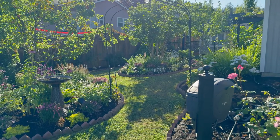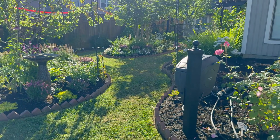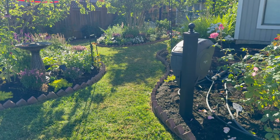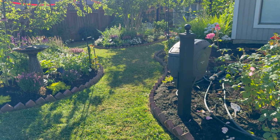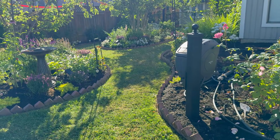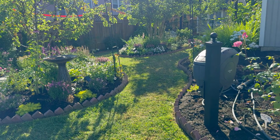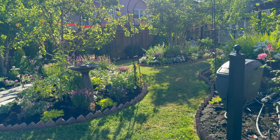We also posted a video showing how we moved our hose link out further into the yard so we don't have to pull the hose over top of flowers. And it's in a good place there now. It's really convenient to pull it out and set up a sprinkler if I need to, or just to access the hose. So I really like where that's located now.